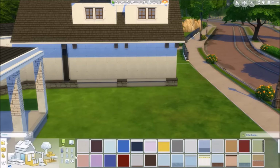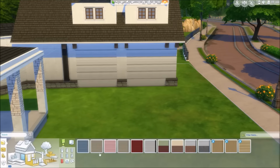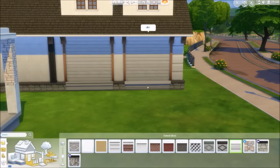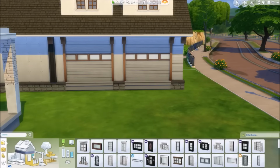So right now I am building the garage, as you can see. And obviously we all know that in The Sims 4 we cannot have garages yet, but realistically most houses have garages, so I went ahead and put one in anyway.